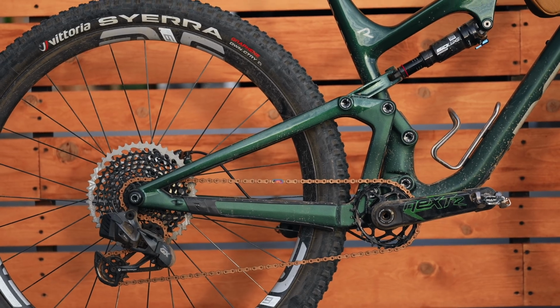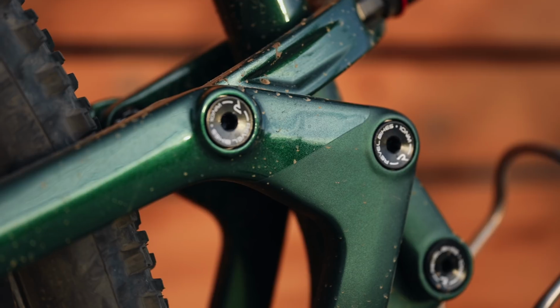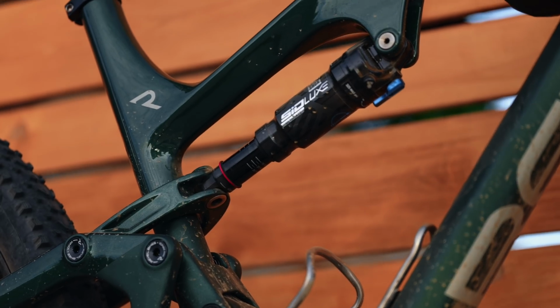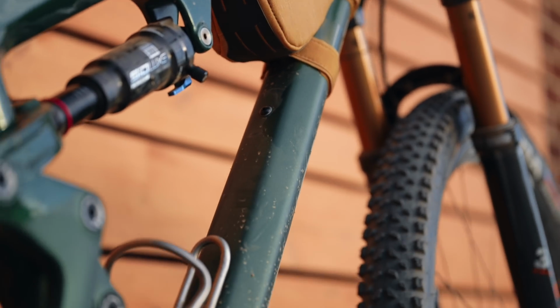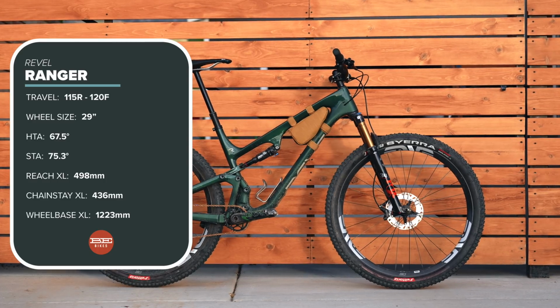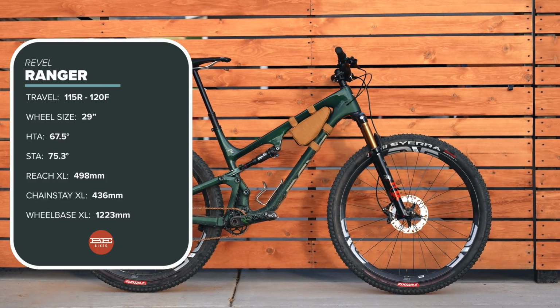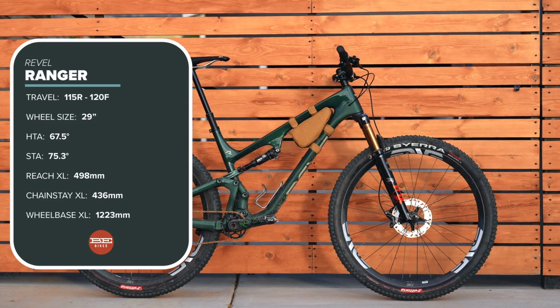So let's set the stage before we dive into how this thing rides. We're gonna talk about a couple of key features. The Ranger has 29-inch wheels, 115 millimeters of rear travel, 120 up front. And because I always forget to do this, I am 6 feet 2 inches tall and I am riding an extra large. The Ranger is the steepest and shortest bike that I have ridden. It has a 67.5 degree head tube angle, a 498 millimeter reach, and a 436 millimeter chainstay. Add all of that up and it comes to a 1223 millimeter wheelbase.